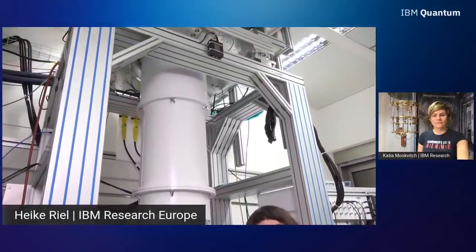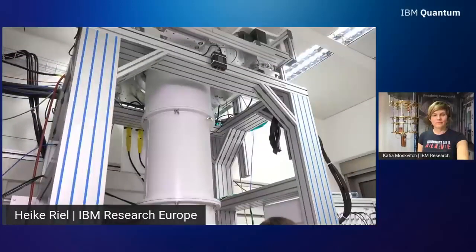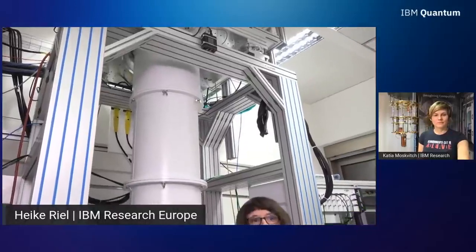So back to your question, Katja, of where are we, what are we seeing here? Behind me, or next to me, you see one part of a quantum computer, right? It's a more complex thing. What you see here is a dilution refrigerator. We also call it the fridge, and it cools down the quantum processors to a very low temperature, much lower than your fridge at home where you store your food. So it goes down to almost zero temperature, to about 10 to 20 millikelvin. This is how cold the quantum processor needs to be.